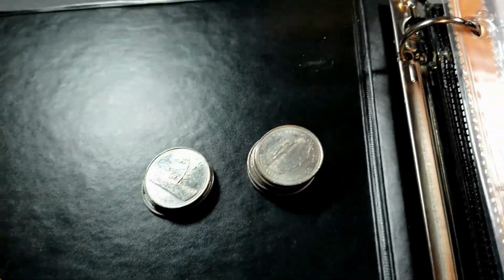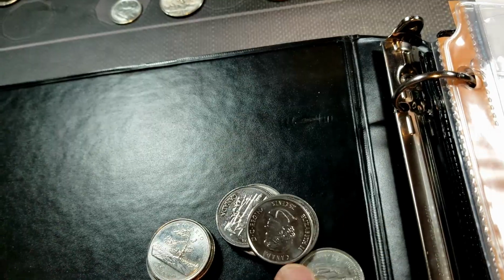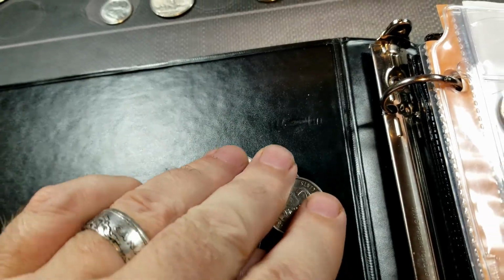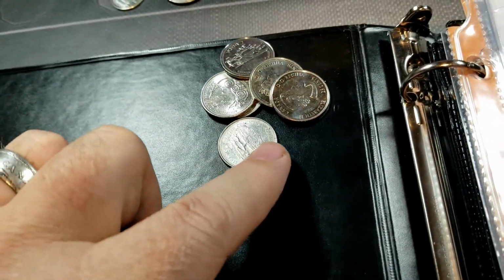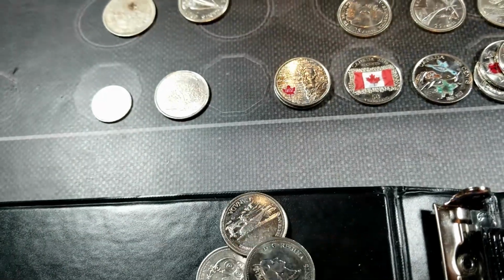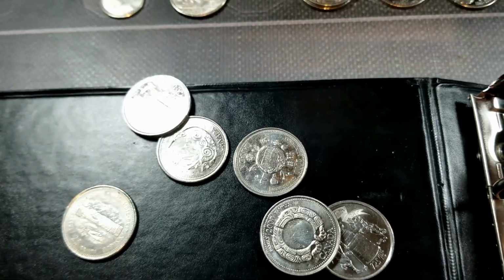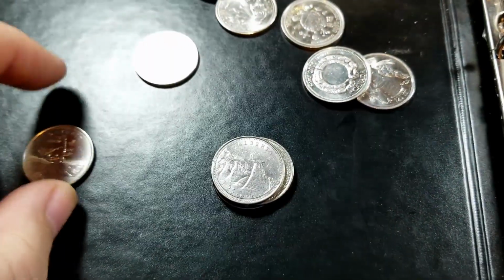And then these are the quarters that I replaced. So there are 10 of them. These are going to be thrown back in. They're in pretty rough shape. Pulled those out of the book. We replaced that British Columbia, of course, and then a couple more here, as you can see, that all got replaced in the book. I did replace the Ontario one as well.